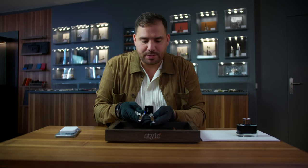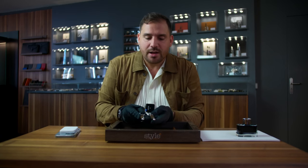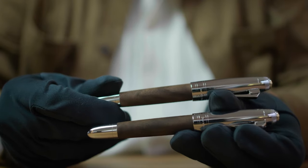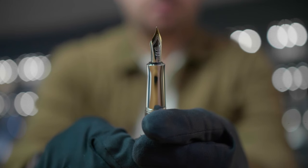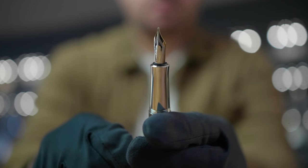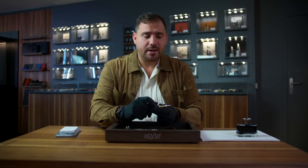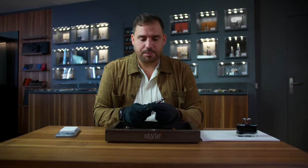Now, we have a perfect example here of a rollerball compared to the fountain pen. The rollerball has a bit of a lighter walnut wood, while the fountain pen is a bit darker. Now, this collection comes as a fountain pen with a two-tone 18 karat gold nib that can be filled with converter or cartridge. It has this beautiful platinum plated metal trims. The grip section also is in metal. And what's nice is that it's super ergonomic. Number 6 sized nib, very smooth. We're gonna try it now together.